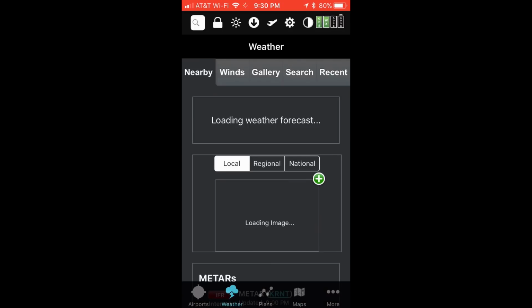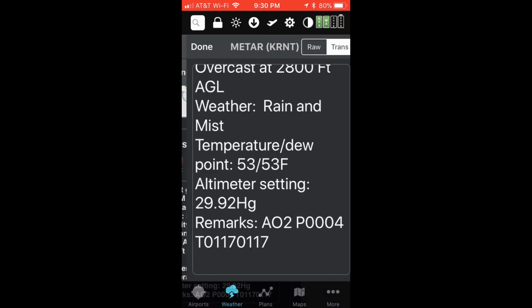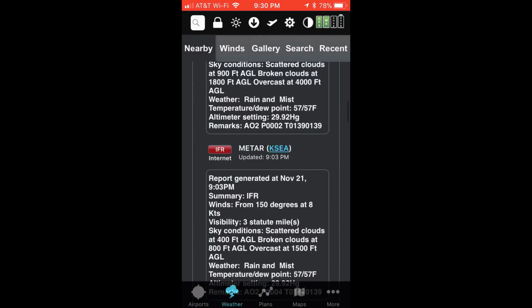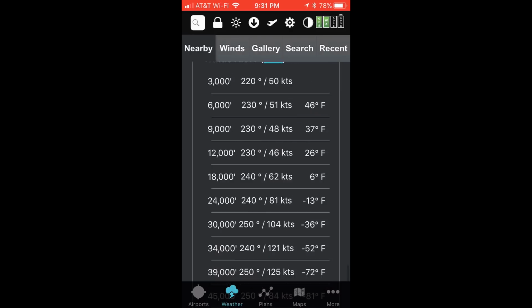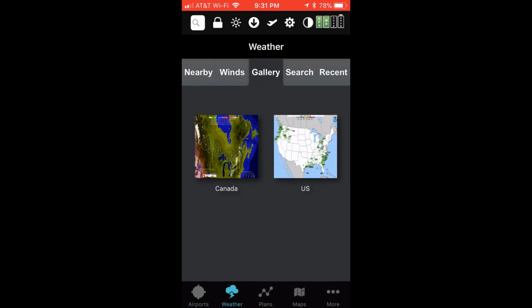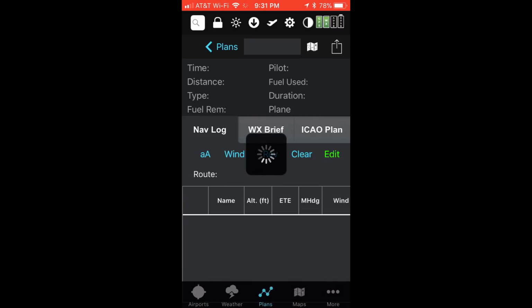If you go into weather, you see it's of course reformatted for your phone, but here, for example, is some of the weather. You get your METARs, you get your TAFs. You can tap on them and see them full screen. Super easy to see on the iPhone. Nice and big. All the same stuff that you get on FlyQ EFB on the iPad is available here. Winds optimizing system, weather gallery, everything. It's the same application. Maps, flight planning, and so on.